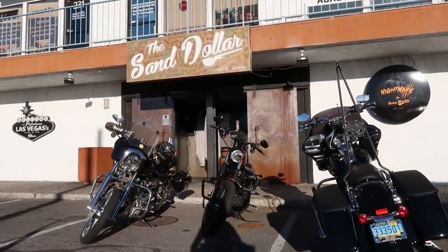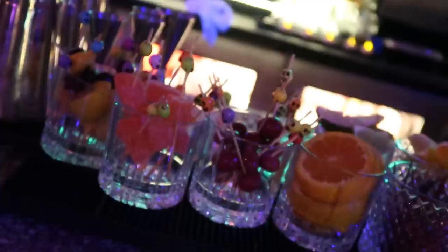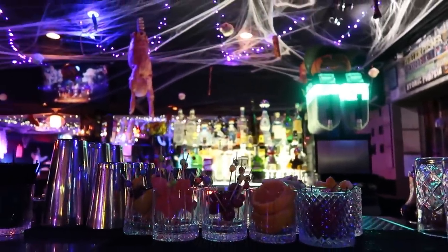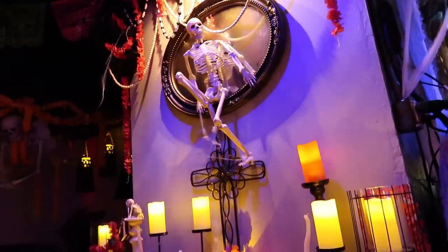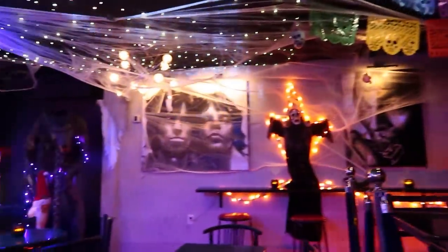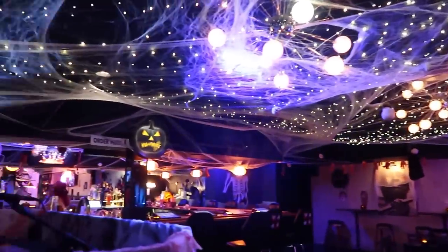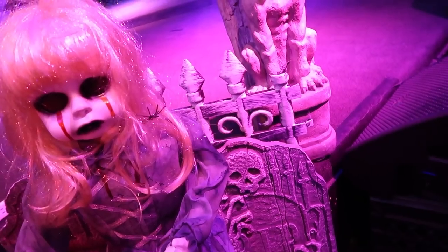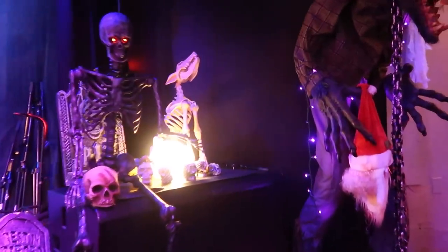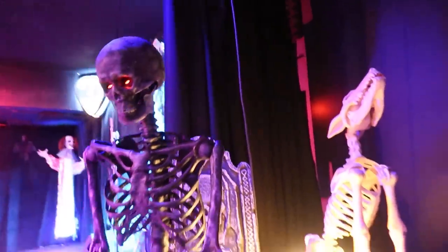Located within the Sand Dollar Lounge on Spring Mountain Road, just about a mile from the Las Vegas Strip, is a Halloween-themed pop-up bar in its third year at the Sand Dollar. During the month of October, the bar transforms into Nightmare on Spring Mountain, a fully immersive, haunting Halloween experience with specialty drinks, live music, and even themed costume nights. I read that they have over $10,000 worth of Halloween decor and lighting, and as you can see, they go all out. It is so fantastic.